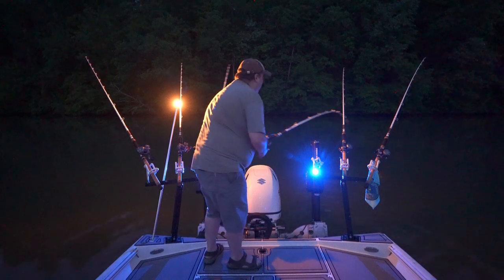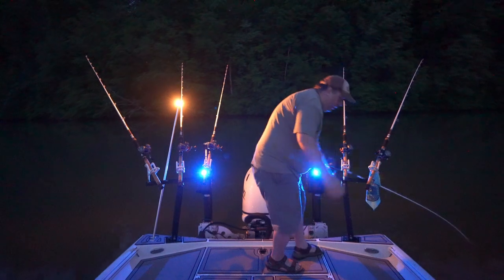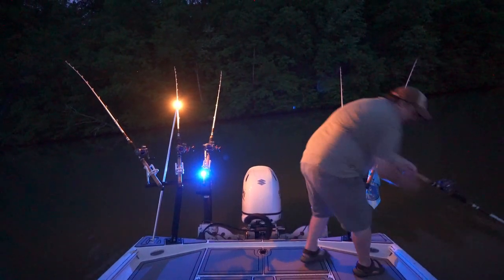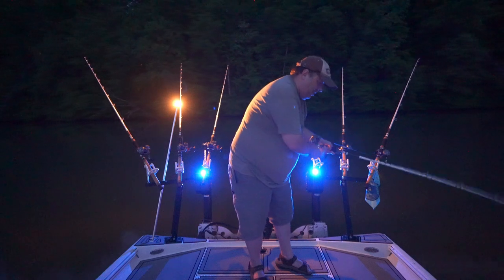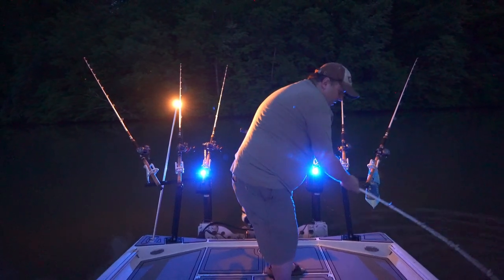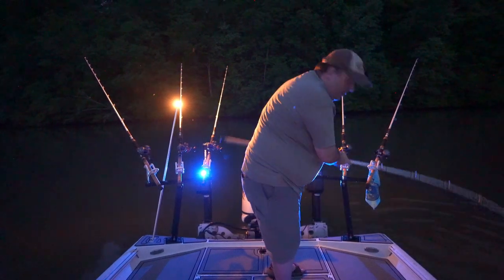It's a big old channel cat. Well, at least I'm not skunked if I get it in the boat. And yes, I did set that hook like Mike Iaconelli. You can set the hook with these double action circle hooks. It's not recommended though. That's a big channel. Wow.